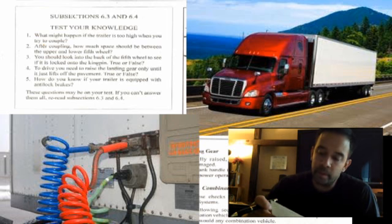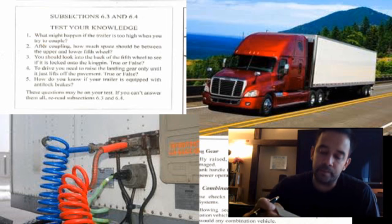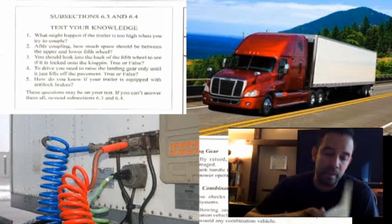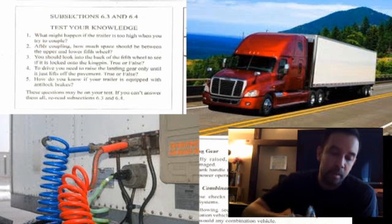Okay, it says trailer should be low enough that it is raised slightly by the tractor when the tractor is backed under it. Raise or lower the tractor as needed. If the trailer is too low, the tractor may strike and damage trailer nose, and if the trailer is too high, it may not couple correctly. Check that the kingpin and fifth wheel are aligned. Well, that's the answer. What will happen if the trailer is too high when you try to couple?